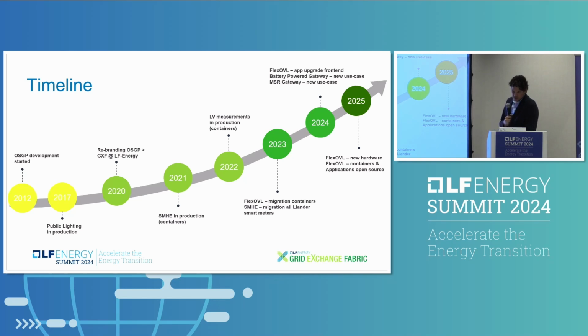In 2012, the project started as OSGP. There was a separate entity of Alliander. And in 2017, OSGP was reintegrated into Alliander. And then it was creating its first chain, where we start with public lighting. That was the first business value we delivered, and also associated applications we used for public lighting.